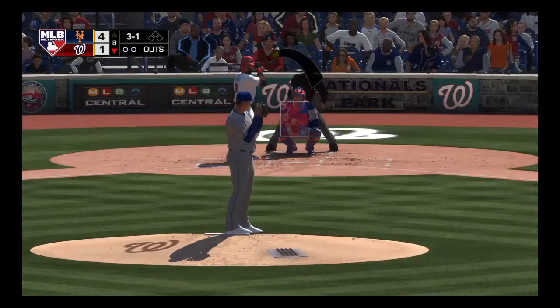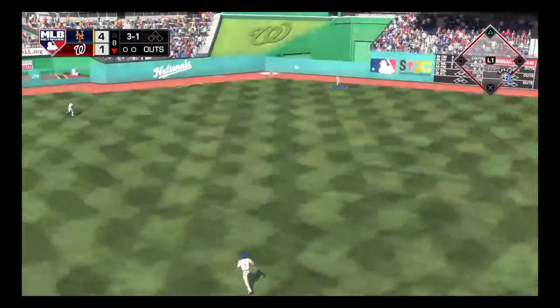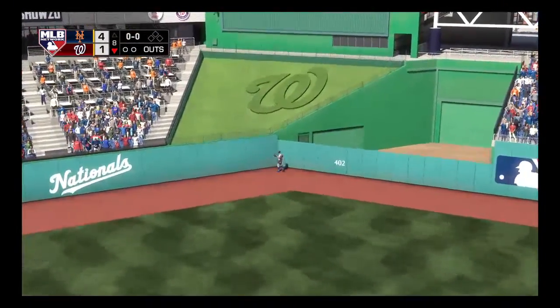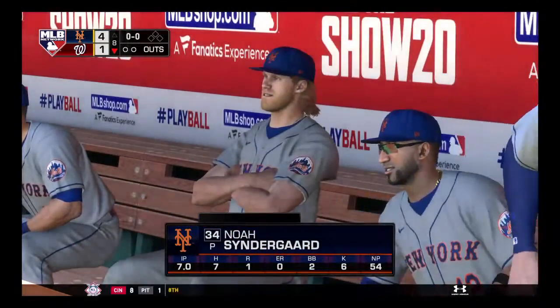7 solid innings for him in this one as he gave his club a very strong outing indeed. And he grooves the fastball there. This is hit high and deep out to straightaway center field. And he's going to make the catch on the warning track. A fine running play there for the first out.